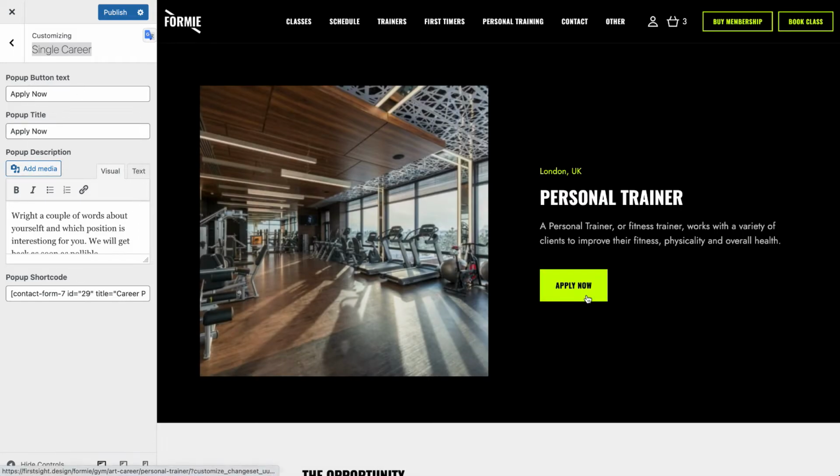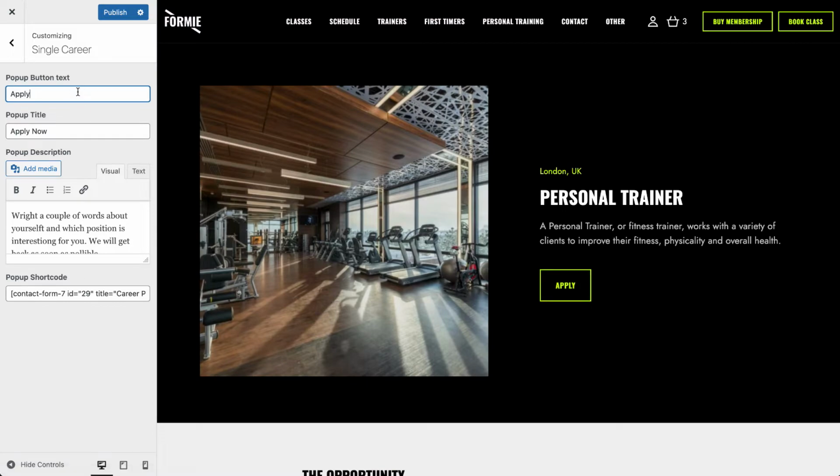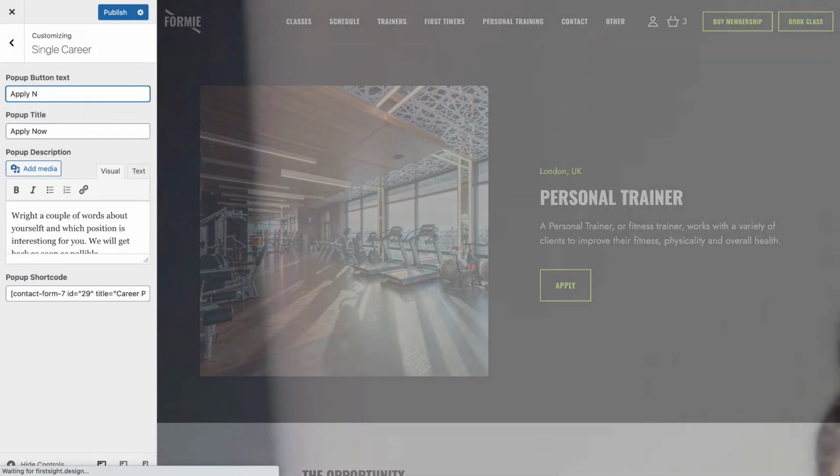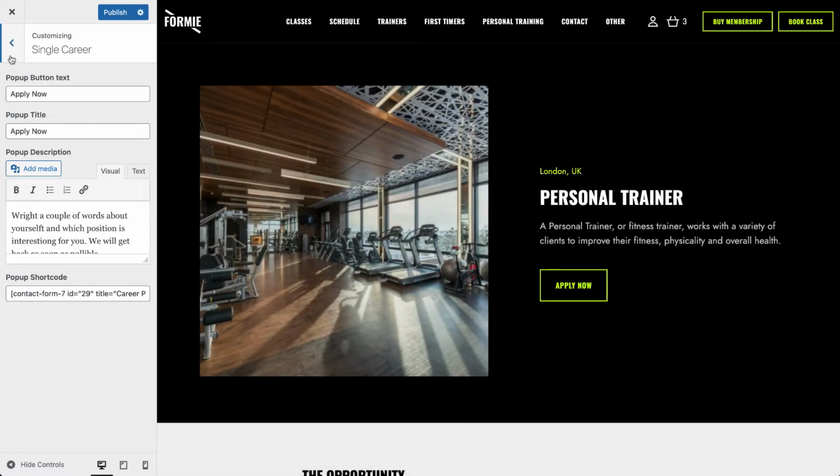We can change the copy on the button. For example, I'll leave apply. You'll see the real-time preview right here. Perfect, yeah. So let's go back. You can change the pop-up title, this one. You can change the description under the title. And then you can see that there is a pop-up shortcode here. This shortcode shows this contact form in the pop-up. To change the contact form, you need to go to your admin panel. Let's memorize 29, ID 29.